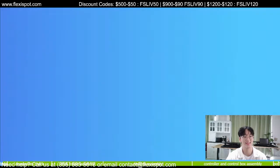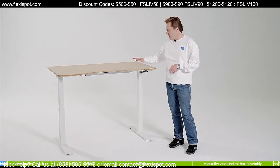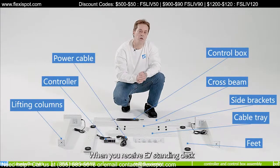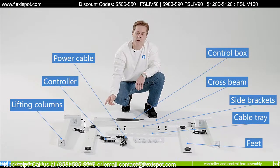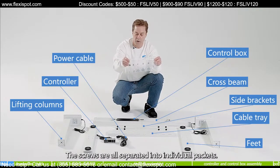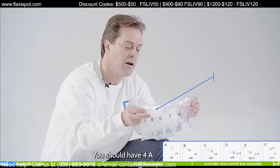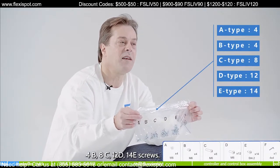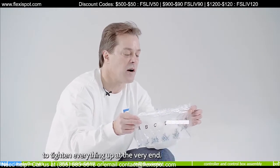Okay guys, let's enjoy. Hello everyone, and thank you for choosing the Flexispot E7. In this video today, I will show you how to assemble this and get it installed into place. When you receive your E7 standing desk, you should have the following parts and accessories included. Take the time to count out all the parts before you begin assembly. The screws are all separated into individual packets. They're very easy to count. You should have 4A, 4B, 8C, 12D, 14E screws, and finally, your Allen wrench to tighten everything up at the very end.